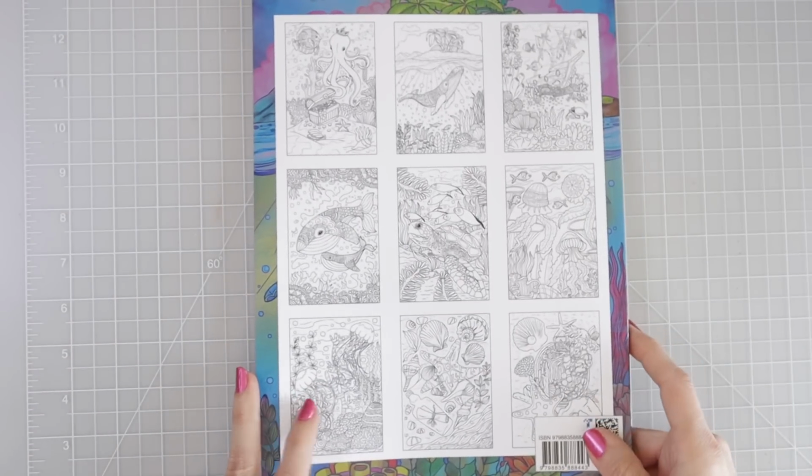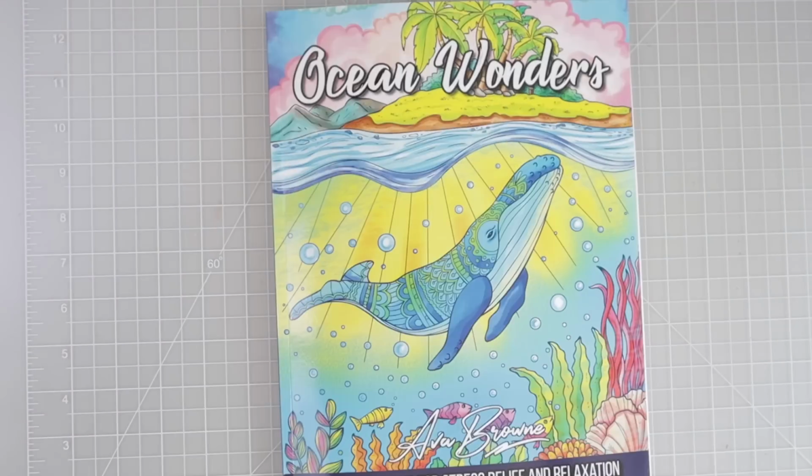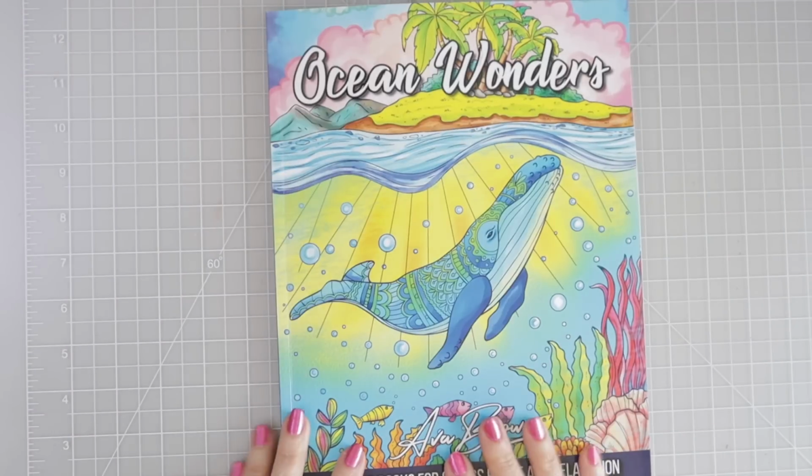Here is the back of the book, and it just shows nine of the images that are inside the book. And that was Ocean Wonders by Ava Browne.